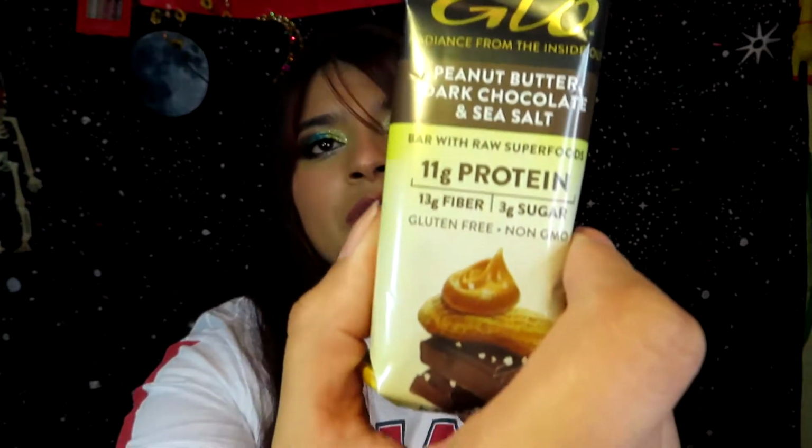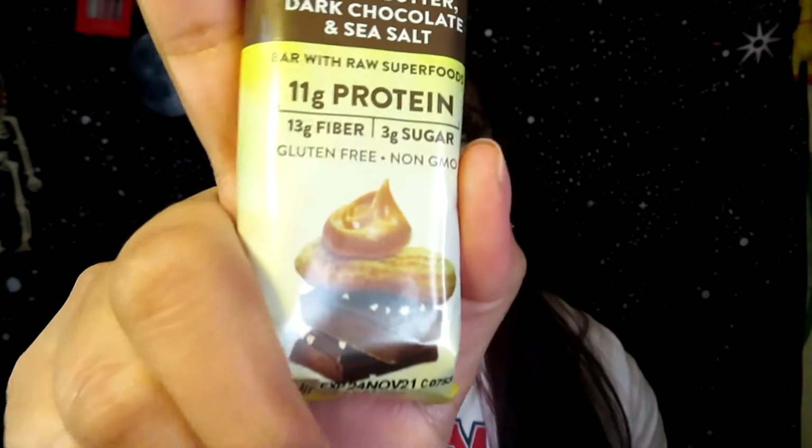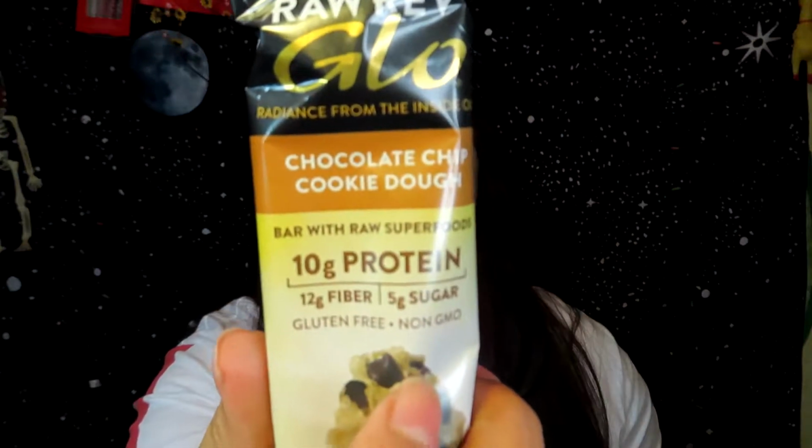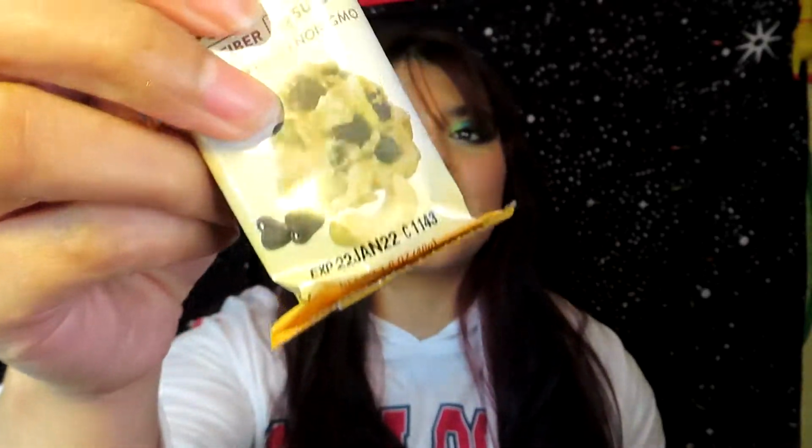So the next protein bar that they sent me, it is the peanut butter, dark chocolate, and sea salt. And this one looks really good as well. So I'm super excited for this. This one has 11 grams of protein. And they also sent me chocolate chip cookie dough. Oh my gosh, this one looks so good. And this one has 10 grams of protein. So I'm super excited for this.